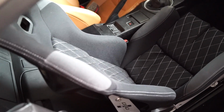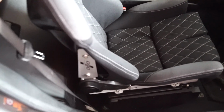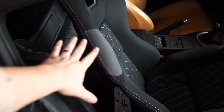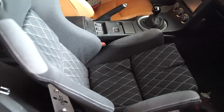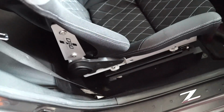Damn, dude. Okay, check this out. I've worked with a lot of crappy brands before, I'll admit that. This has to be one of the best inexpensive seats and brackets I've ever seen. These brackets, that's fully bolted in. These D&D seats don't budge.